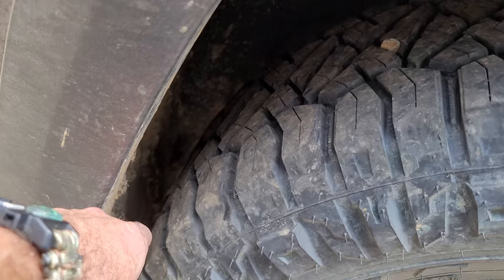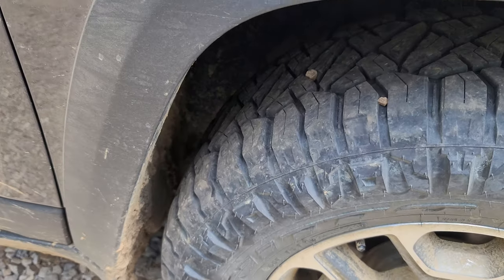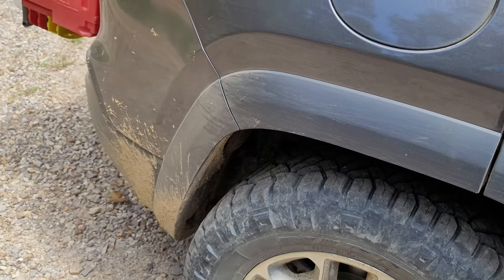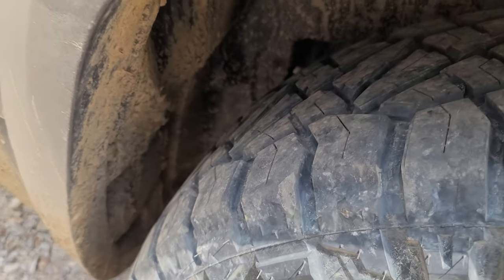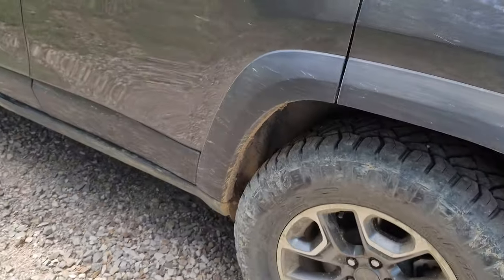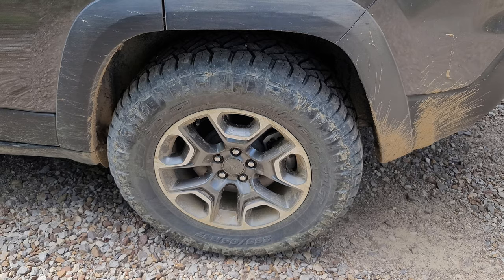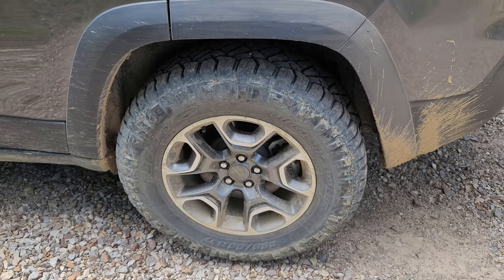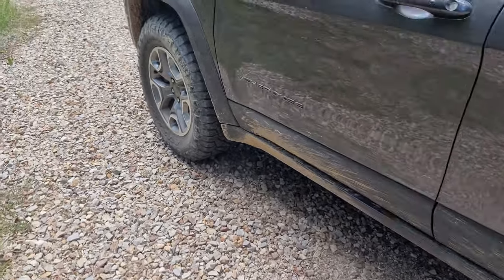There may have been a little bit of rubbing down there because the mud is flat, but I don't think it rubbed the plastic. There's no rubbing up front. I already knew I was doing a little bit of rubbing right here, just a tad. No rubbing there. Looked pretty good. Now I aired these tires down to 25 PSI, and I'm glad I did, because going through that rock section was, like I said, not something I would have chosen to take the Cherokee through.